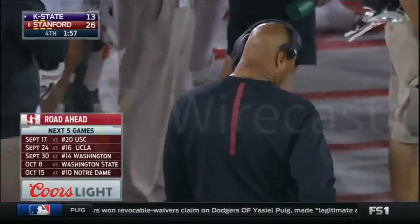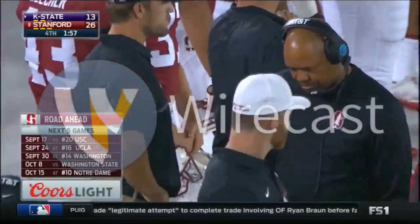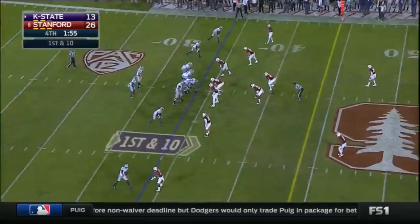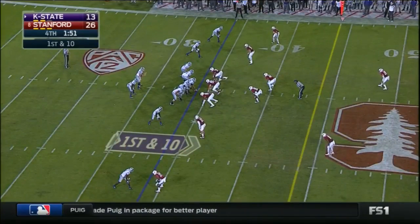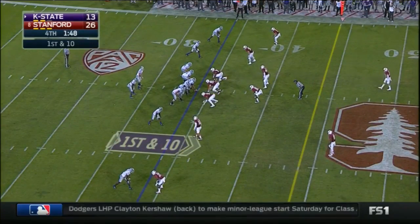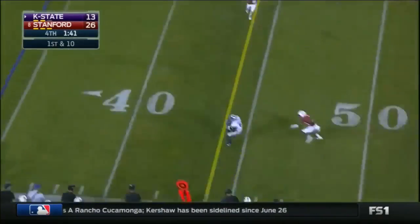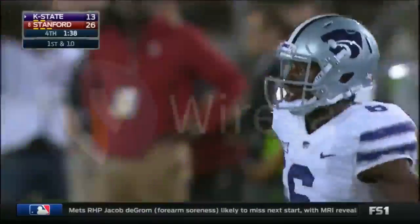Ertz with the handoff to Silman. He breaks it back and gets inside Stanford territory for a 3-yard gain. What do they do to you when you go into the locker room with cramps? Force fluids, try to stretch you out. Sometimes they'll take an IV to try to get you more hydrated.